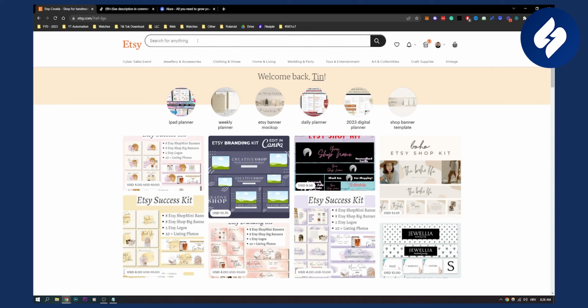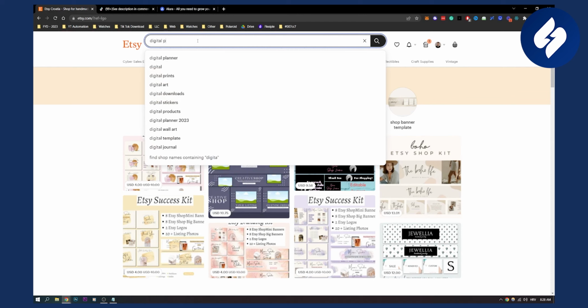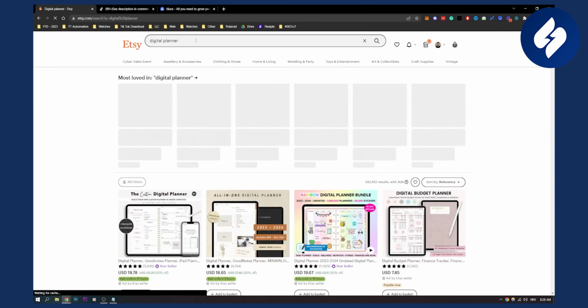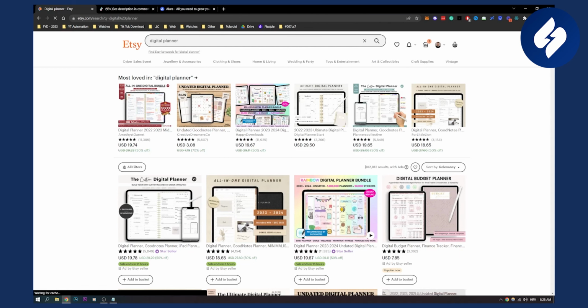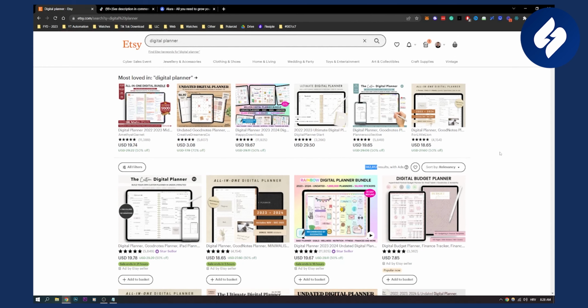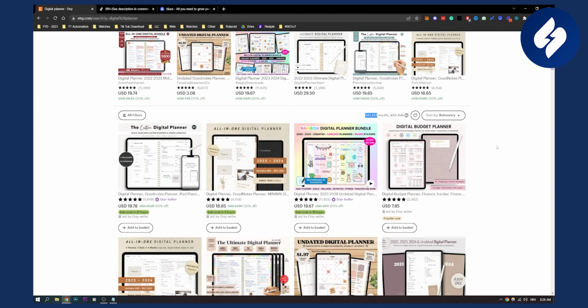As you can see, if I search, for example, digital planner, I can see that we have almost 400,000 results. That means this is a lot of competition, and the lower this number is, the more chances we have of ranking on Etsy SEO. So understanding Etsy SEO is really important in order to start making more money on Etsy, right?